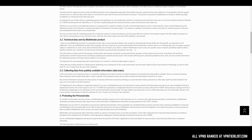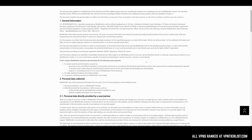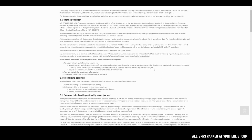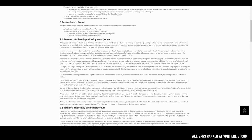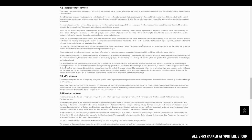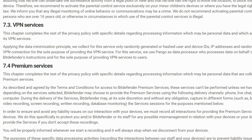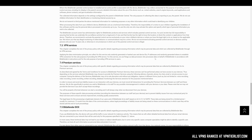Now, what about the reputation for Bitdefender overall? It's a decently reputable company in terms of antivirus. It does collect a certain amount of information about you while you're using your VPN service, stuff that's anonymized according to them. Maybe they're using that for their product or whatever. But it's not my favorite logging policy at all. It says here they collect information about your service that's randomly generated, such as device IDs, IP addresses, and randomly generated tokens to establish the VPN connection. We use Pango as data processor, who processes data on behalf of Bitdefender in accordance with the instructions. So I'm not a huge fan of that.